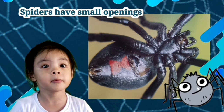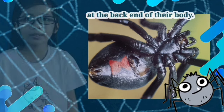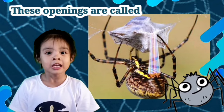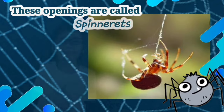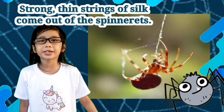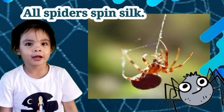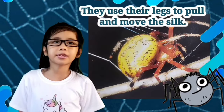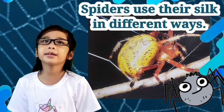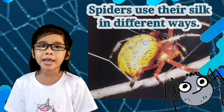Spiders have small openings at the back of their body. These openings are called spinnerets. Strong strings of silk come out of the spinnerets. All spiders use their silk. They use their legs to pull and move the silk. Spiders use silk in different ways.